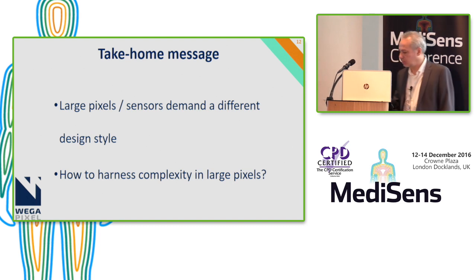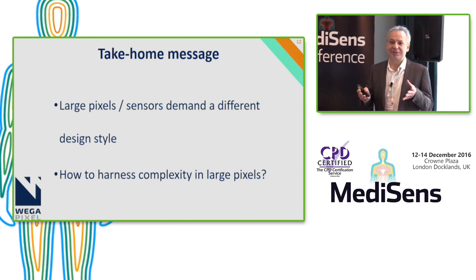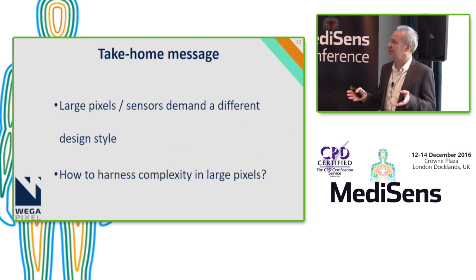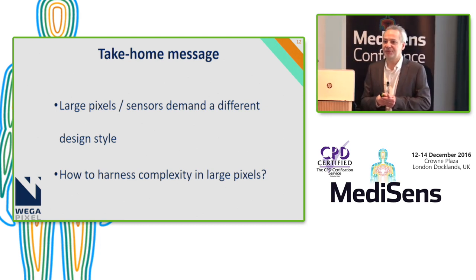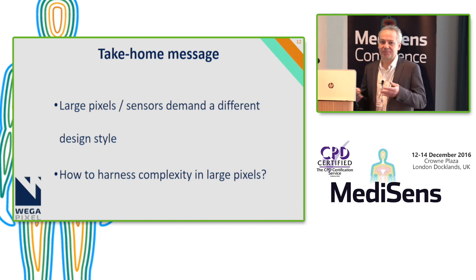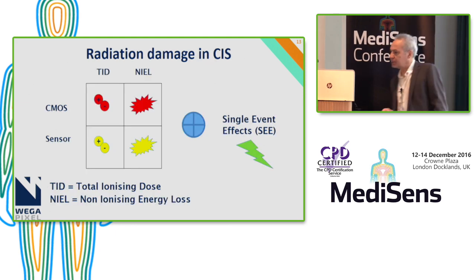So just closing this session about yield, I tried to summarize in a very succinct way, but the take-home message is that large pixels or large sensors demand a very different design style. And one question, which piggybacks on what Biju was saying before, is that one thing you want to do is to harness the complexity and put complexity in large pixels.